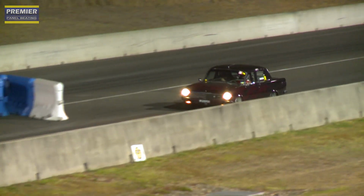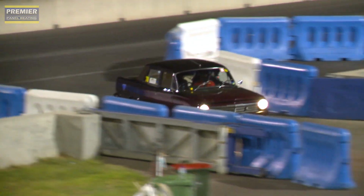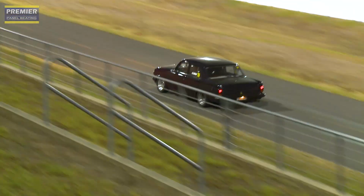And all smiles. Every time it smiles it's fun and it's a way to test yourself and improve your times, and it's great to see how your car performs, and this car's a great example.